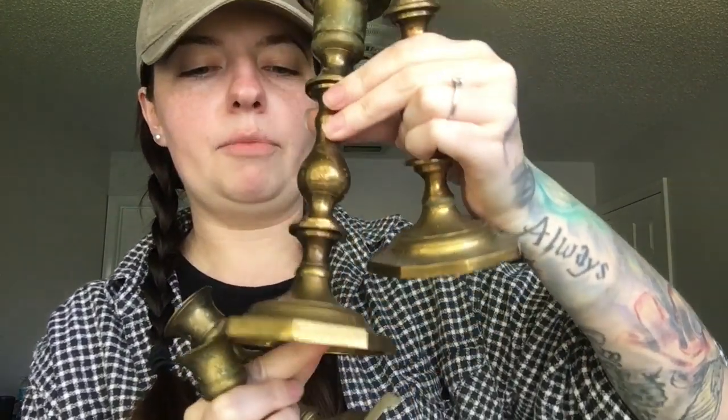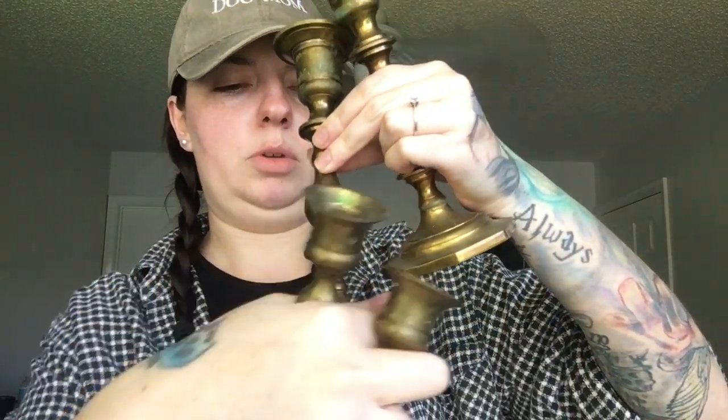Next up, we have not 2, but 4 brass candlesticks. And no, they don't match, but I am going to sell them, I think, as a set. So these 2 smaller ones have more of a square bottom. They've got this awesome patina on them, which I will not be polishing. You guys know I love patina. And then these have more of an octagon. 1, 2, 3, 4, 5, 6, 7, 8. I had to make sure. I'm counting the sides to make sure it's an octagon.